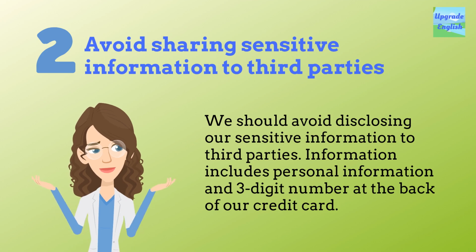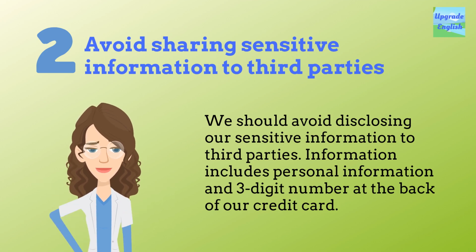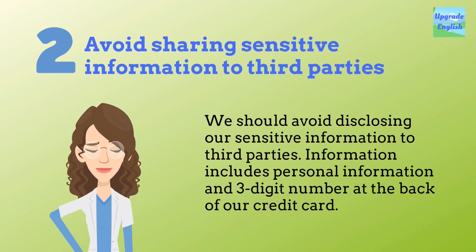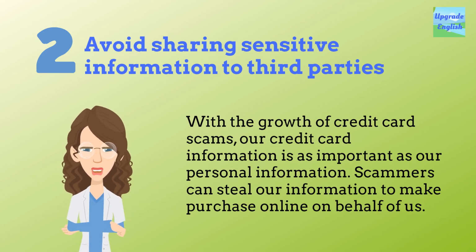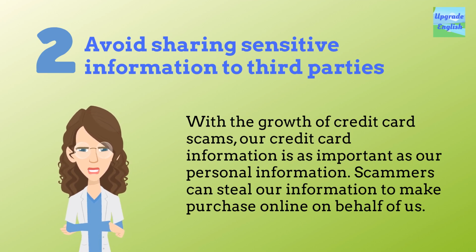Number 2. Avoid sharing sensitive information to third parties. We should avoid disclosing our sensitive information to third parties. Information includes personal information and the 3-digit number at the back of our credit card. With the growth of credit card scams, our credit card information is as important as our personal information.